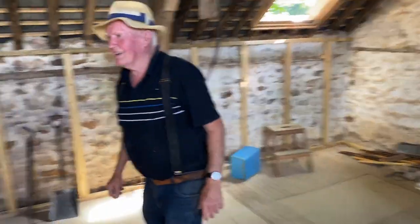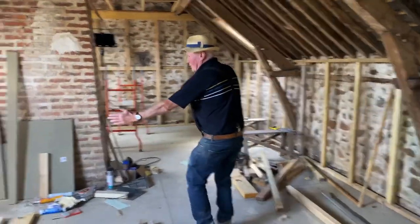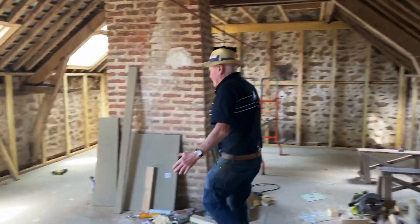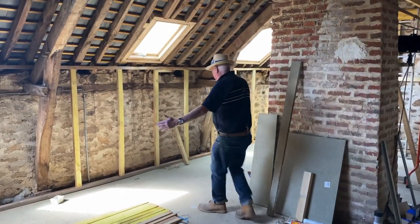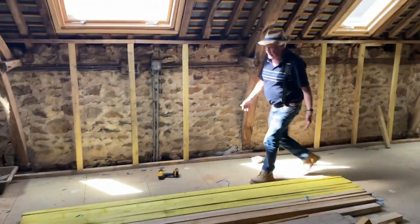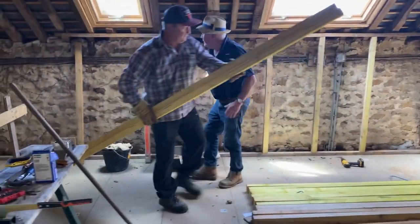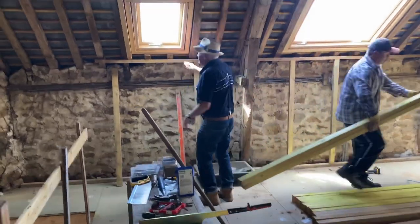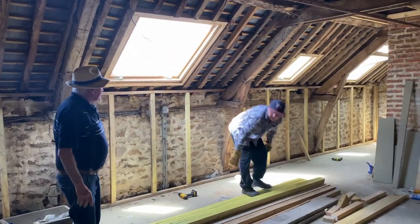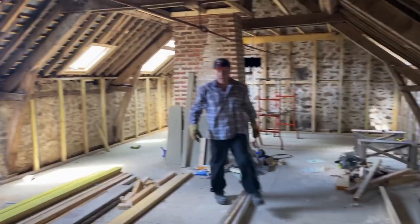So how many bedrooms are you going to have up here then? Two bedrooms. One from there, down there, and an ensuite here, where this front window is. And another bedroom here, and an ensuite. Oh, so you put the little windows in for the ensuite, and the big windows are for the bedrooms. Bedrooms, yeah. It's going to be quite a lot of space up here. Yeah, it's big bedrooms.